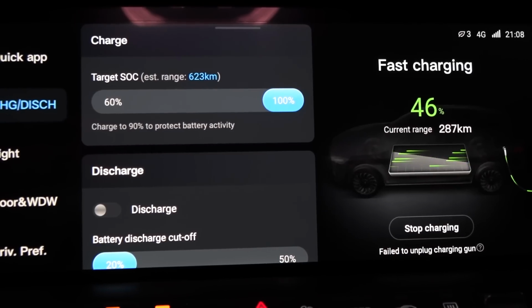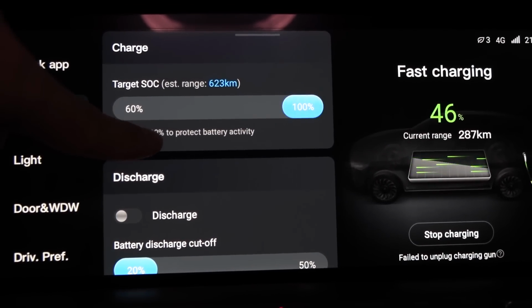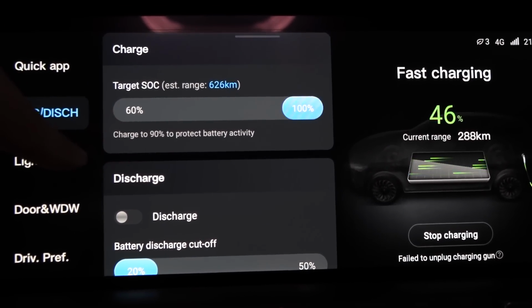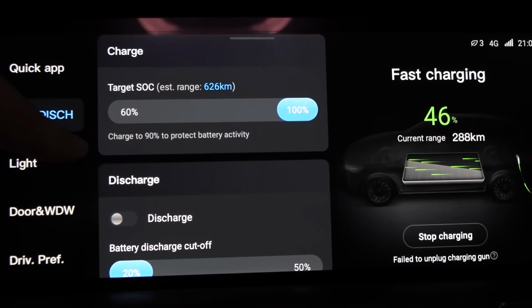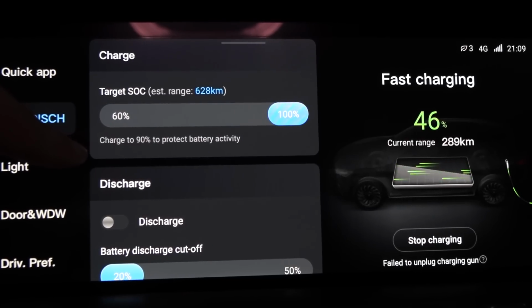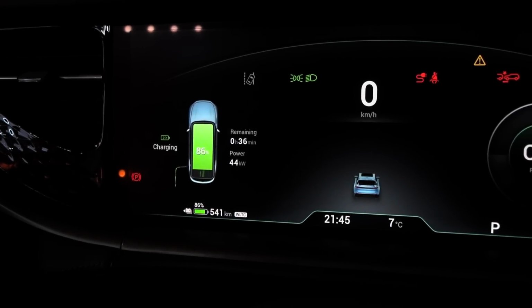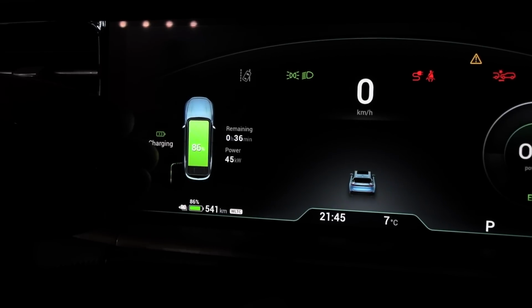Yeah. And also look at the translation here. "Charge to 90% to protect battery activity." Okay, I want to protect the battery activity by charging to 90%. Oh, we've been charging a little bit longer than needed, but I just wanted to see this.